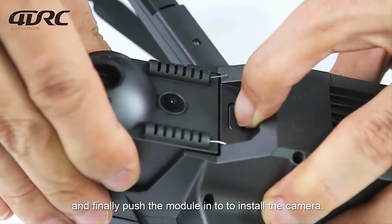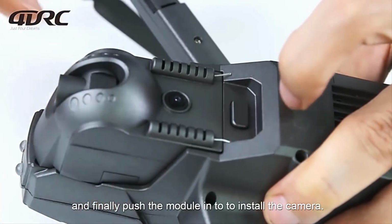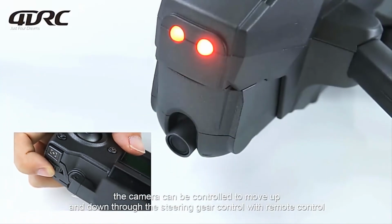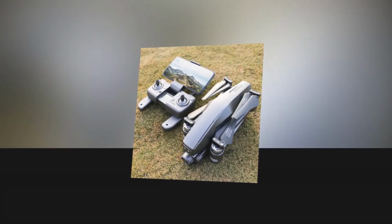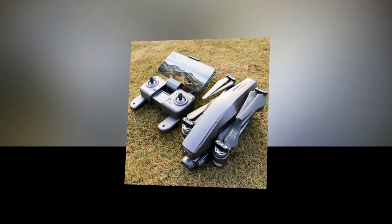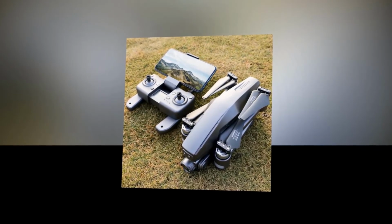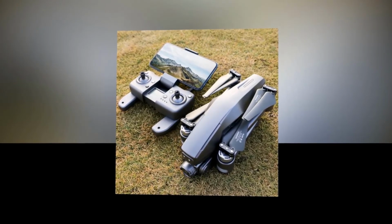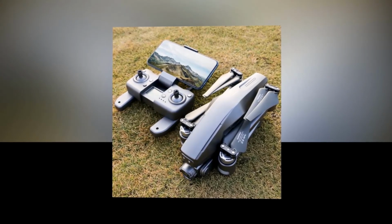It features 2-axis stabilization, making it easy to keep your footage smooth and steady, even in choppy weather or windy conditions. Its sleek design and powerful performance make it perfect for capturing stunning footage of your favorite places. It is one of the most user-friendly drones. It features an intuitive one-click operation that makes flying simple and fun.